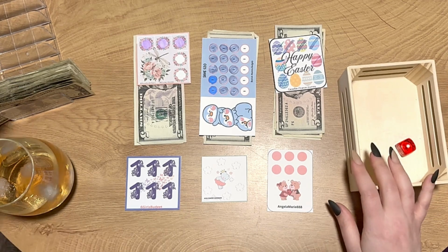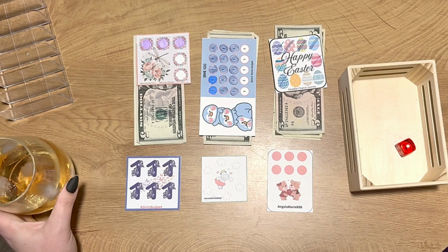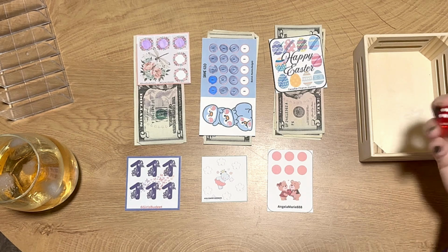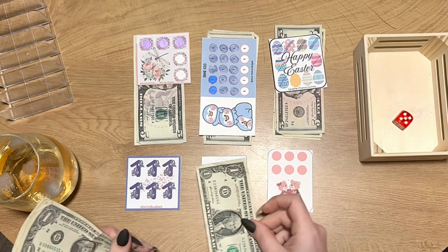Happy Tuesday, everyone. I have $30 here, and yes, this is the same cup that I was drinking from yesterday because I'm batch recording. So we are going to get started with some fresh Tinies.